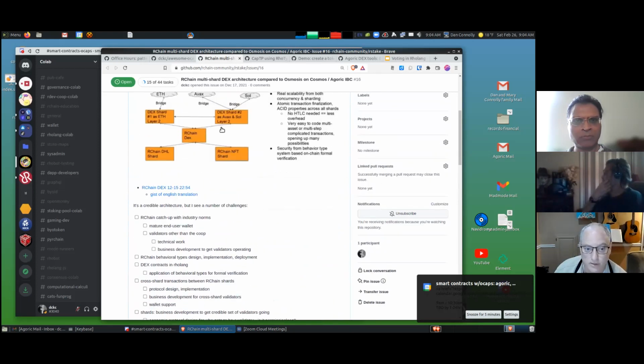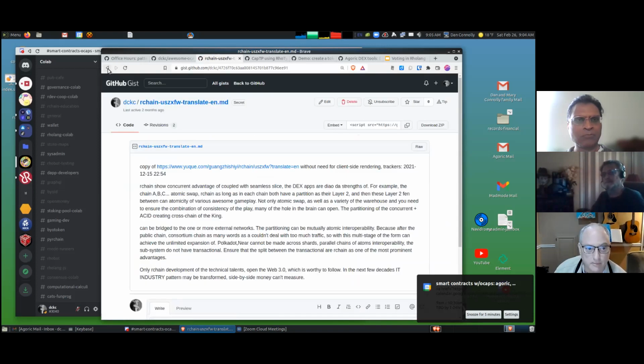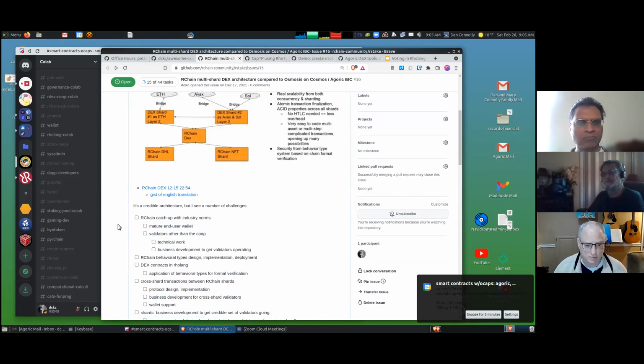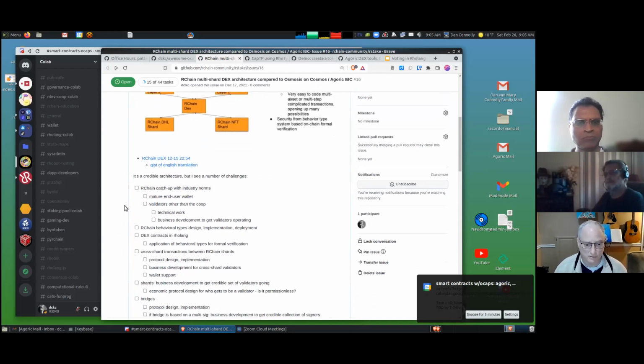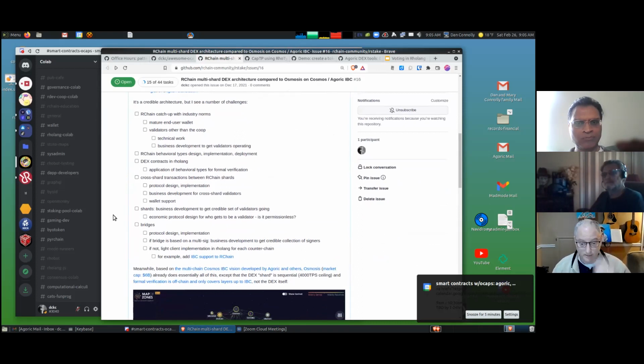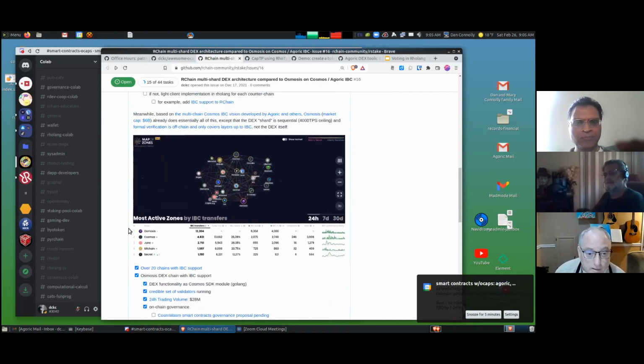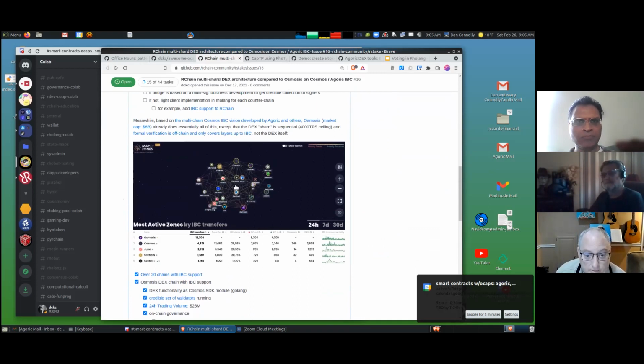So the folks that wrote this article, they talked about how since our chain supports formal verification, all this stuff would be formally verified. So some detail on this, how this whole stuff is working. Oh, and another, this is a screenshot of something I didn't give a link to and I should have.